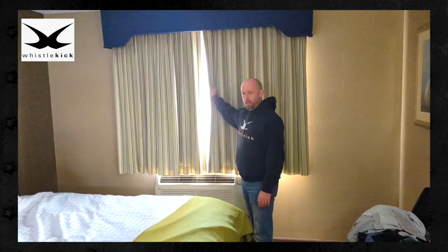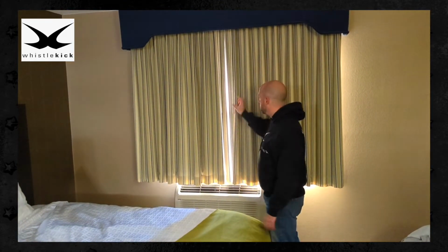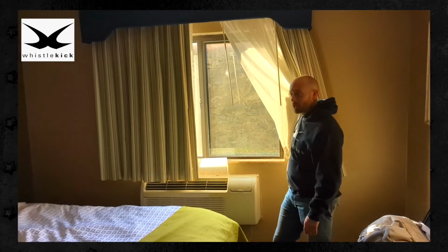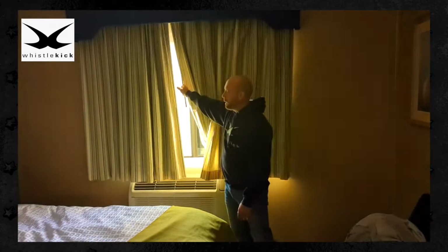Notice that these curtains are shut. Yeah, it's nice overnight to keep light out, especially if you're in the city. But do I want people who are parked there looking in at what's going on? Maybe you do. I don't. I have no desire for that. I'm going to keep that shut, especially if I'm on the first floor.